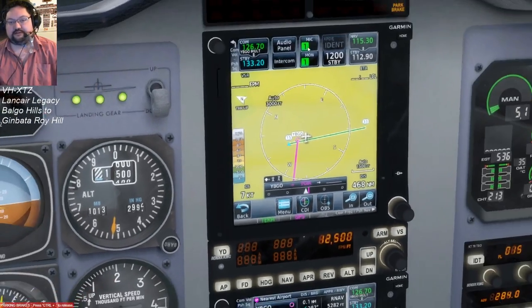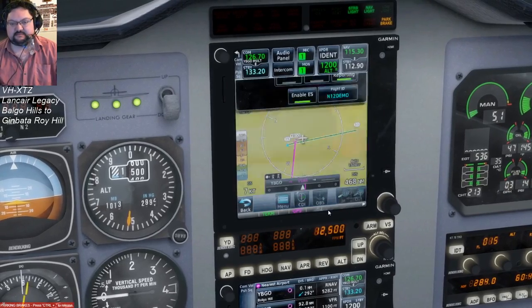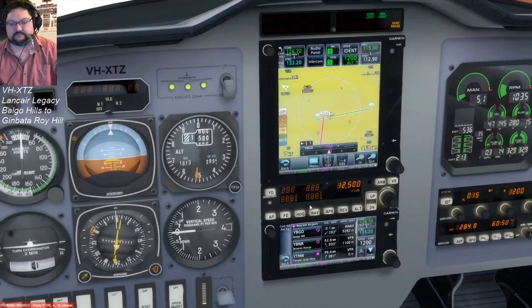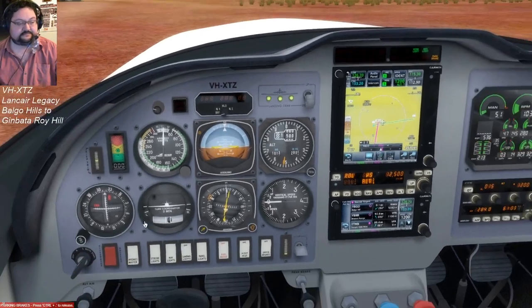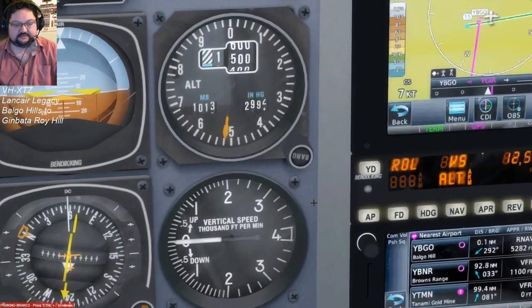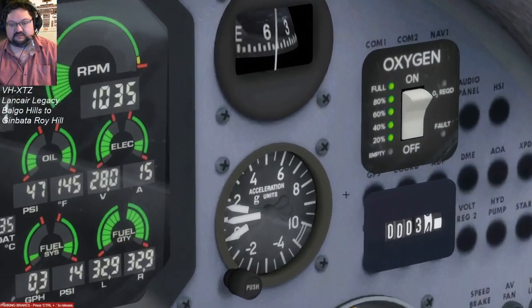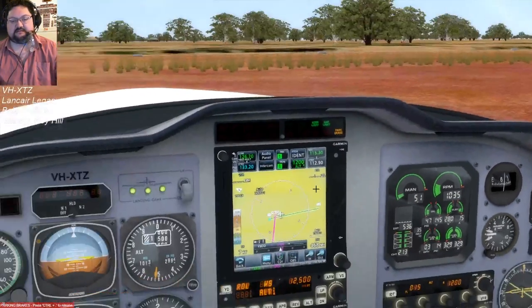We're in 1200. We'll start reporting altitude now. That's happy. Pop the flight director on. Arm altitude. And check the heading. I'm showing just out of 61, so it'll be 50, 55, something like that. Yep, that's about right. Cool.